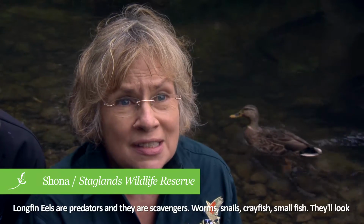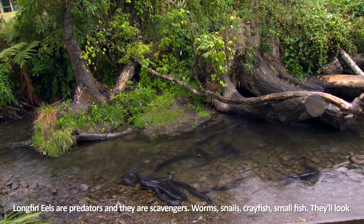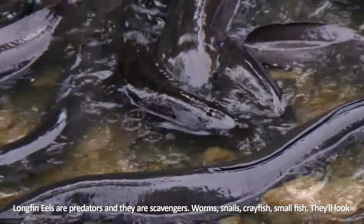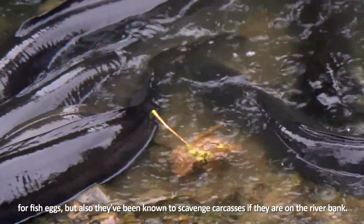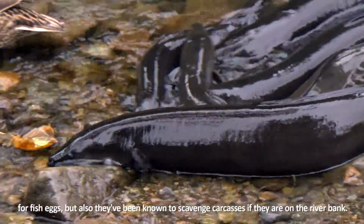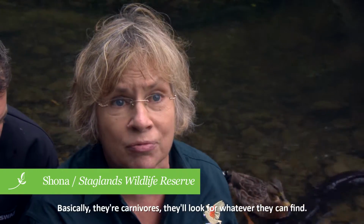Longfin eels are predators and they are scavengers. Worms, snails, crayfish, small fish, they'll look for fish eggs, but also they've been known to scavenge carcasses if they're on the riverbank. Basically, they're carnivores, they'll look for whatever they can find.